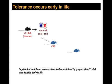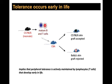So let's start first with a discussion of tolerance, right? And tolerance is to self-antigens. And some of the early experiments showed that if you were to take T cells and B cells very early in life from a neonatal mouse, so less than 3 days old, and you transfer those into a different strain of mice, here LAC6 mice putting the cells into the CBA strain of mice, that you then let that mouse grow up, and later in life, it will accept a skin graft from this unrelated strain of BLAC6 mice, meaning the cells that you transferred made that mouse tolerant to a later skin graft.